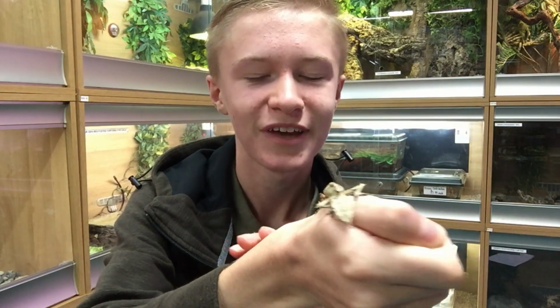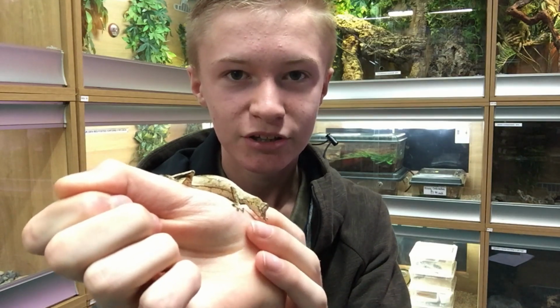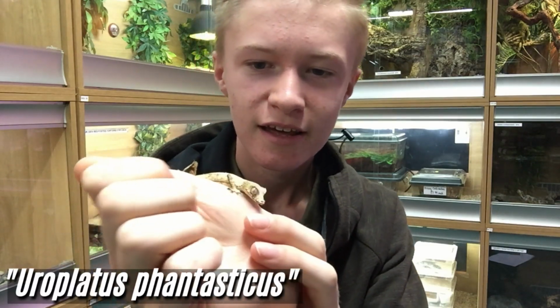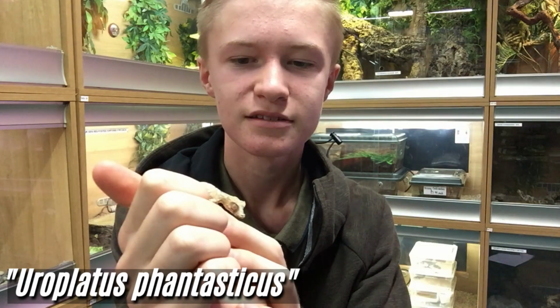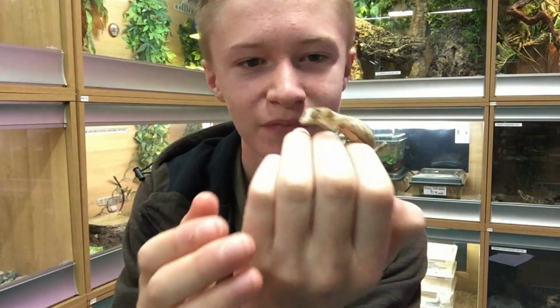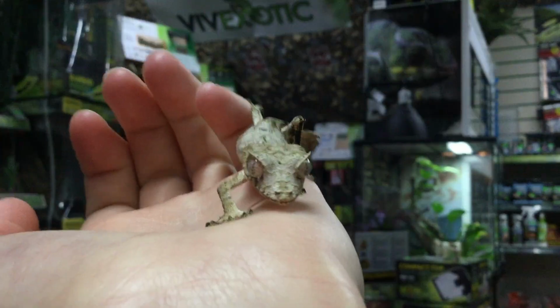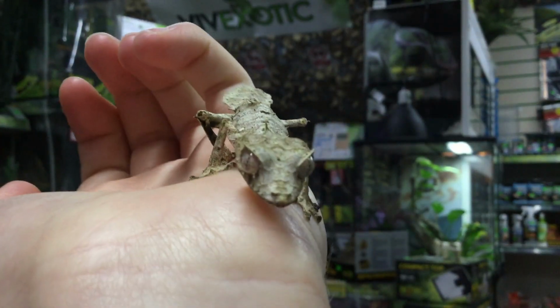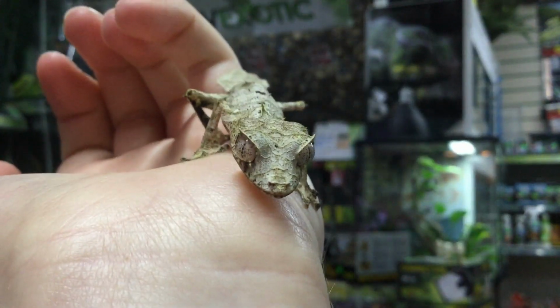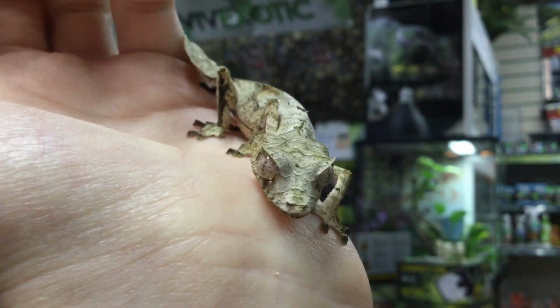So this awesome tiny little gecko that I've got with me here is a satanic leaf-tailed gecko, Uroplatus phantasticus. This little fella was captive bred in 2018 and is currently on sale for £299. And as you can see, they are pretty well named because they have that tail that looks just like a dead leaf, and it actually does kind of wrap around your fingers as you're holding him. And they have tiny little horns above their eyes.